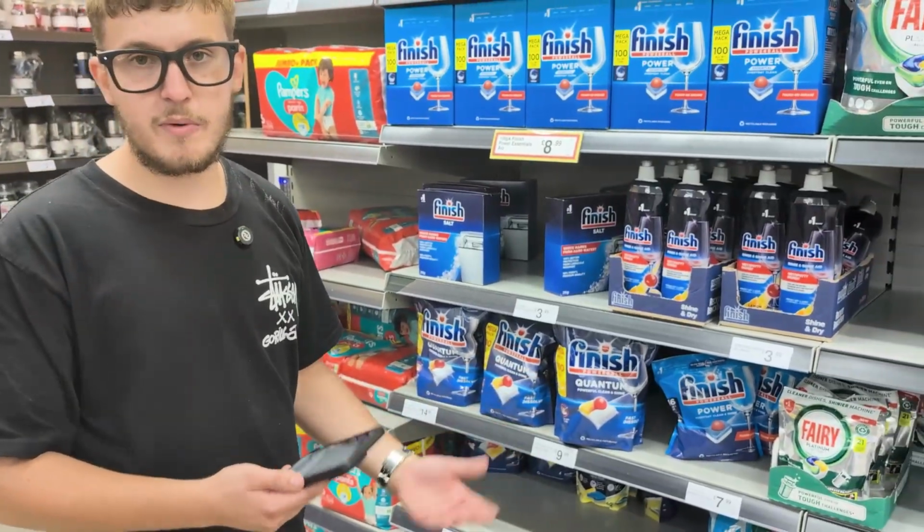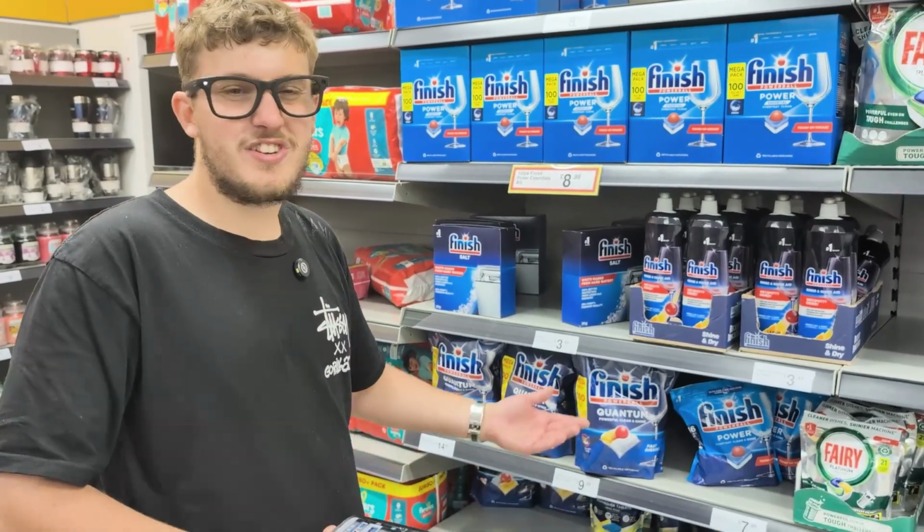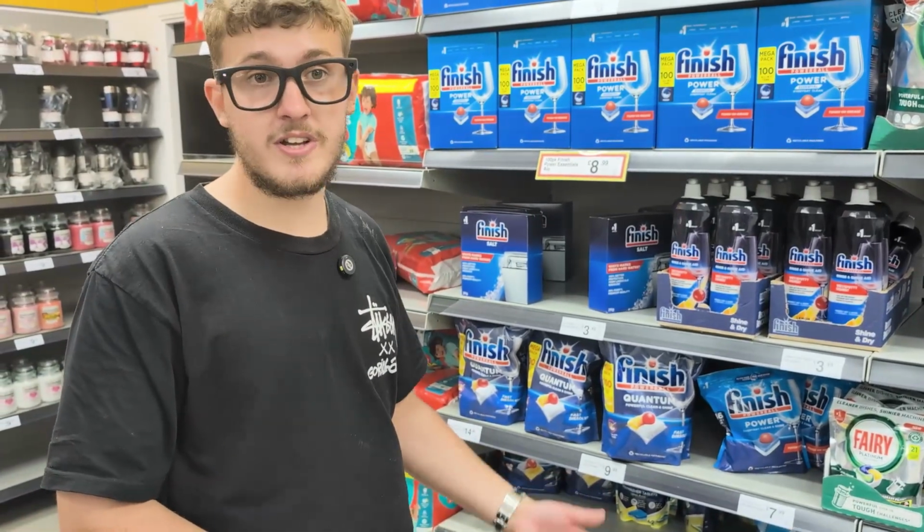And with a store like this, where you're able to order in such a large quantity so easily, it makes a lot of sense because we just get pallets loaded. As long as we can afford to buy the stock, we can afford to sell it.